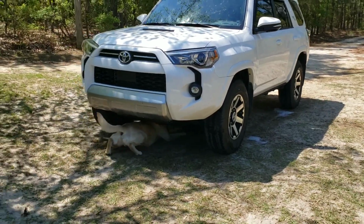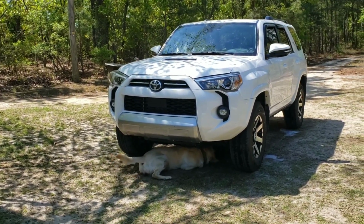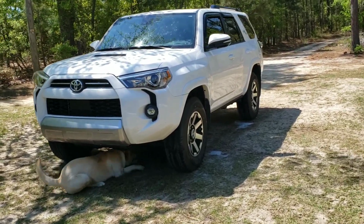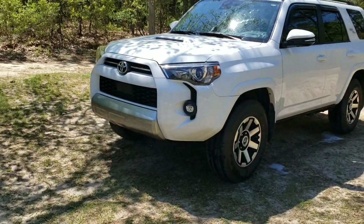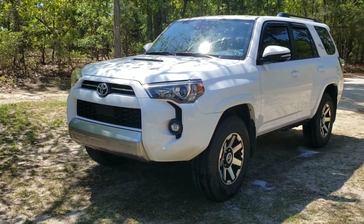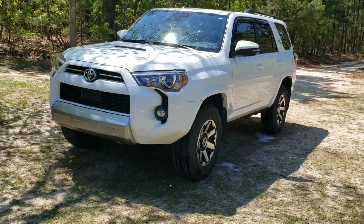Now I would say, with the TRD Pro, with the Fox shocks, the Nitto Ridge Grappler tires, TRD Pro wheels, Fox suspension, the Raptor side steps, the roof rack, that comes all together. But a lot of people that I've seen on YouTube buy these off-road premiums because they want to build it to their own spec.